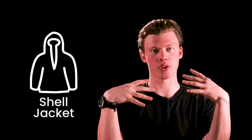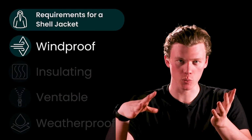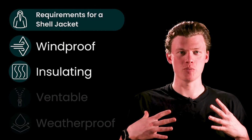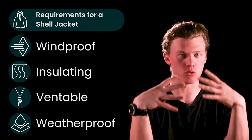Shell jackets are usually an underutilized piece of clothing. A shell jacket that's used effectively should accomplish 4 things. Ideally, it should be able to completely block the wind. It should be able to trap air in order to retain body heat. It should be able to effectively vent body heat and perspiration. And obviously, it should block out the elements and keep you dry.